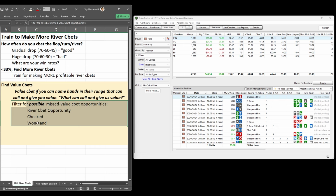Now, it's a 3-part filter. River Cbet opportunity, you checked, but you still won the hand. I'm saying these are possible missed value Cbet opportunities because not every single one of these deserves a value Cbet. What it's going to require is for you to go in, run this 3-part filter for yourself, and then review all of the hands. And you need to determine if you missed a great value Cbet or if checking was the best play. Let's run this filter together right now.